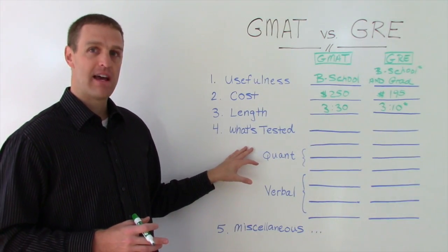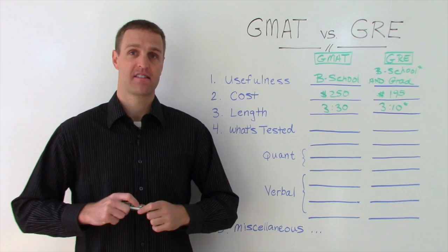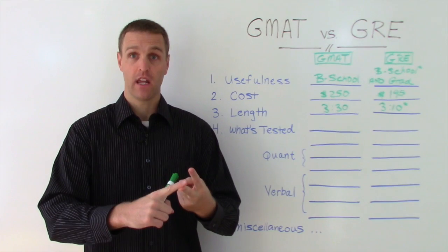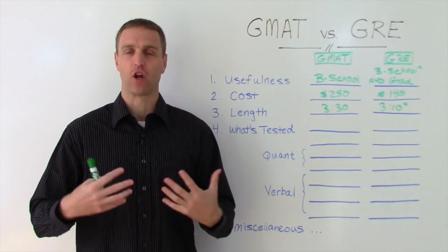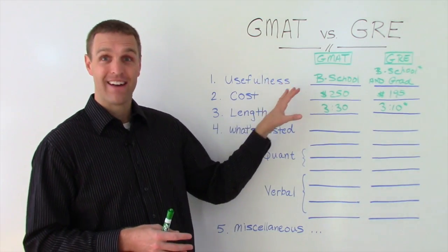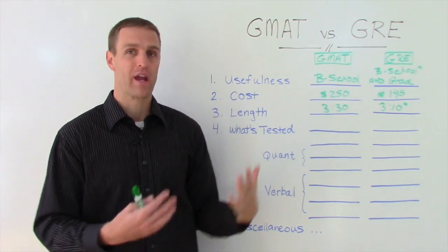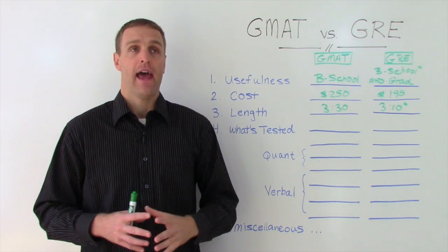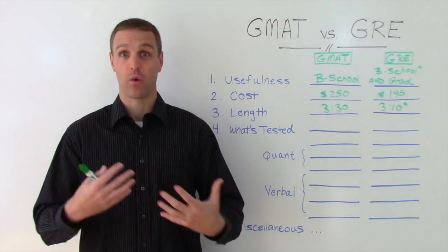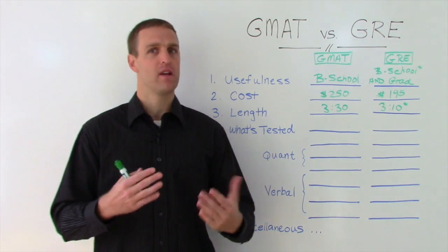Kind of the meat and potatoes comes down though to the difference in terms of what's tested content-wise. Now both tests test your quantitative acuity, your verbal acuity, and really your critical reasoning, your ability to think critically. Why? Because they're testing your ability to perform well in an advanced level graduate program, whether that's a business degree, a traditional MBA, or any sort of other graduate degree. And you need to be able to do certain things. You need to be able to process numbers. You need to be able to read and understand what it is you're reading and so forth. And so both tests test that, but they do it in slightly different ways.